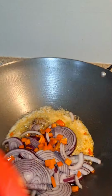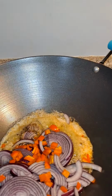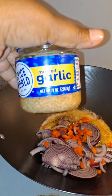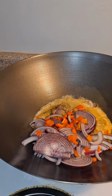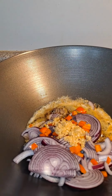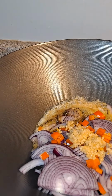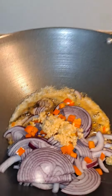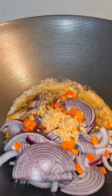Add the pepper, the sweet pepper. And I'm going to cheat a little bit, and I'm going to add some of this in there. So a good healthy amount of garlic. I think that's enough garlic. I'm going to add a little bit more.